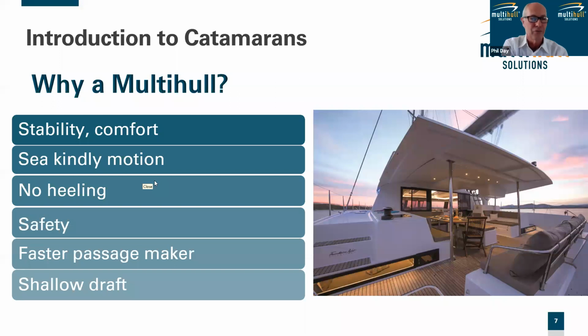About 10, 15 years ago, when my kids were quite young, they used to sit on our boat. We'd be sailing across the bay, and they'd be making card houses out of packs of cards while we're sailing along. So you couldn't do that on a monohull.